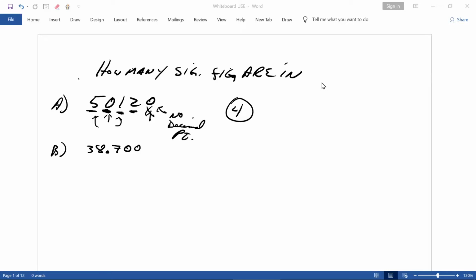All right, I think everybody's done. So let's take a look at this. How many significant figures are in B? 38.700. All non-zero numbers are always significant. So that's 3. Oh, look, we have a decimal point, and zeros at the end with a decimal point present are always significant. So that'd be 1, 2, 3, 4, 5. So that would have 5 significant figures.